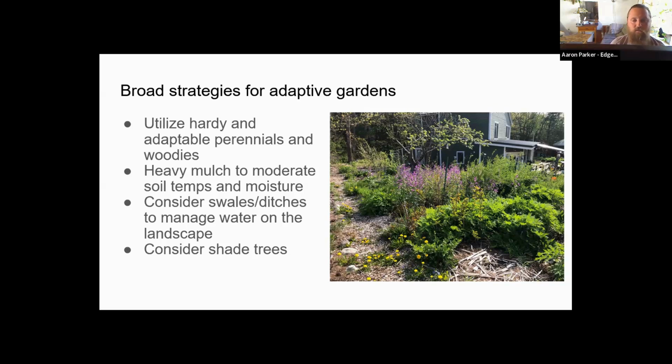Another strategy is heavy mulch. And someone else mentioned leaving leaves. I utilize both leaves and wood chips as mulch strategies. And just using a lot of that material, or even just leaving it where it falls, helps in several ways. It moderates the soil temperature a lot, so that intense heat that we're starting to get more and more of in the summer can really damage soils, and having a good mulch layer helps with that. It also helps to build soil carbon, which allows the soil to store a lot more of the rain, which both mediates the drought and flood conditions that we're experiencing more of.